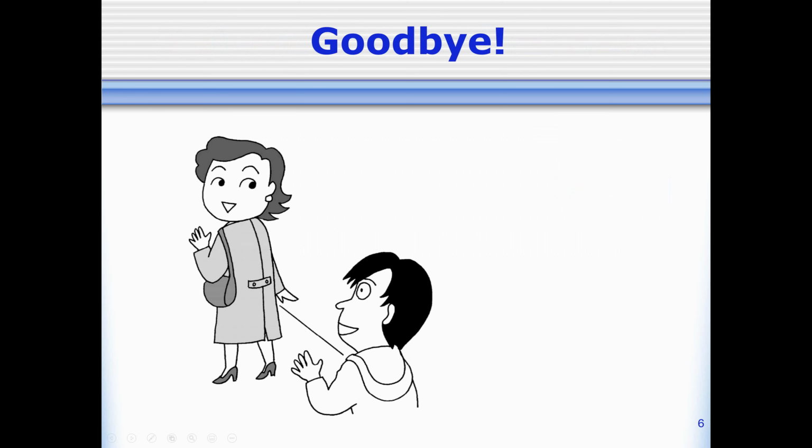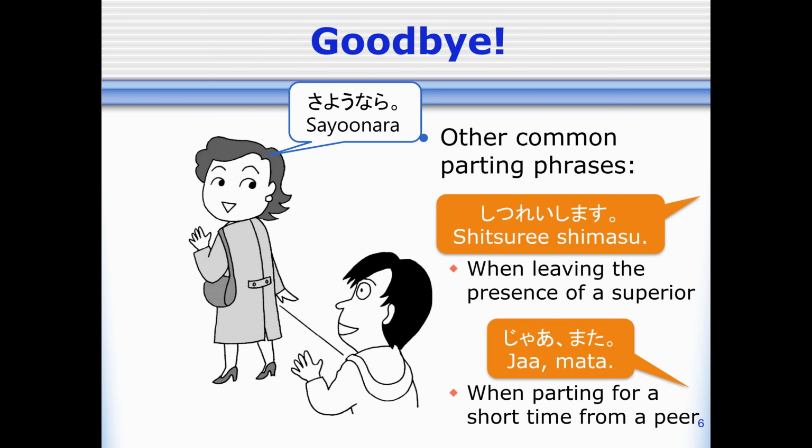Now let's talk about some ways to say goodbye. The one you've probably heard before is sayonara. This is the one that the textbook uses. This is a word that's good to know, but we don't use it that often in daily life. Usually when we say sayonara, it implies that we don't know when we'll see the person next.